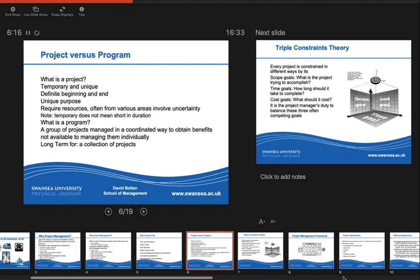You may also hear the term program, especially if you're working within a larger organisation. So what is the difference between a project and a program? Well, a project is temporary, it's unique, it has a defined beginning and an end, and a unique purpose. So as we've already said, it requires resources, and those resources are used to complete that project and to move it forward.